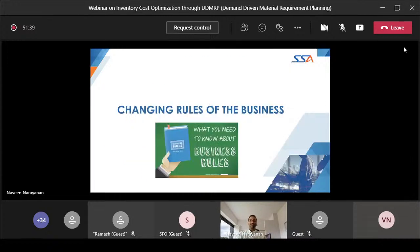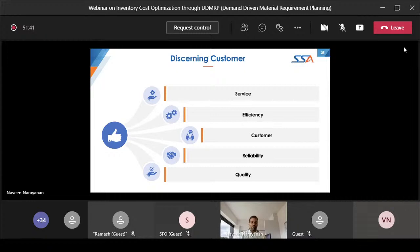So what are the changing rules of the business? The customers have become more discerning and more demanding. You will all agree that we are the most impatient generation, probably the millennials. And I don't know what's the generation that came after millennials. I'm a millennial. So, our generation is generally very impatient.